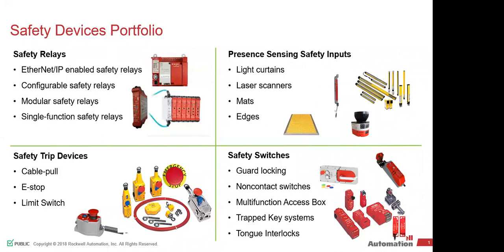Today, what we're going to go into is just a little bit of a deep dive on our new technology, which is called the GuardLink technology. It's a Rockwell proprietary technology that enables devices that are at your machine level to be recognized and known at the higher connected enterprise level.